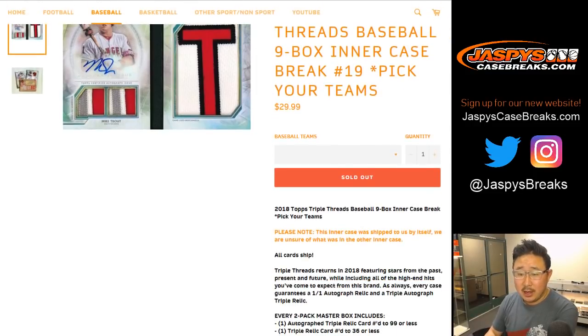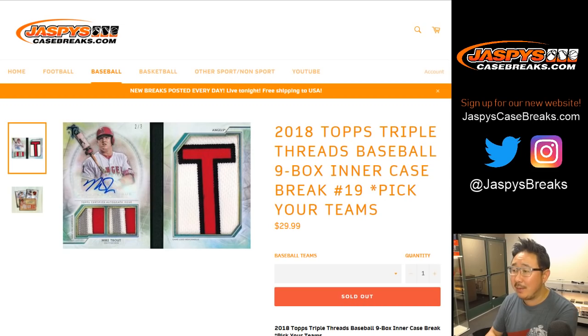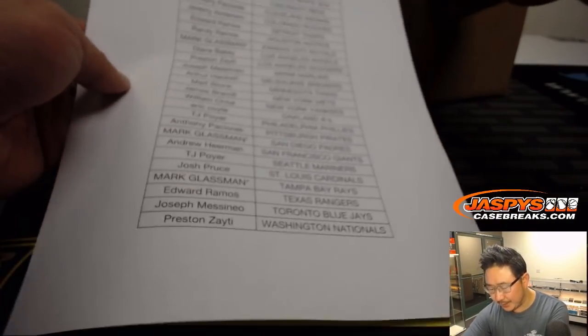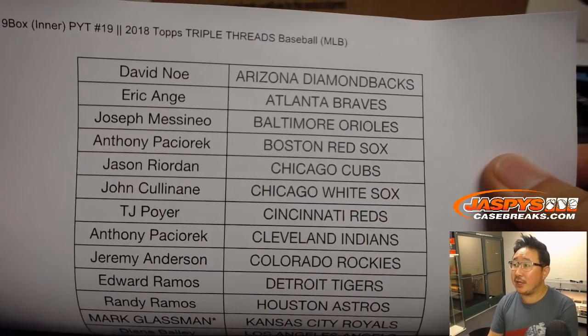Remember, this inner case was just shipped to us sealed by itself without the master case. So we don't know what happened with the other nine-box inner, but that's how our distributor sent it to us. I'm sure everyone saw that. It shouldn't make that much of a difference, though. So here on a Friday, getting in on the action, pick your team 19.